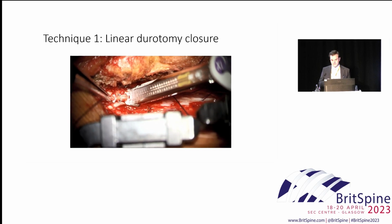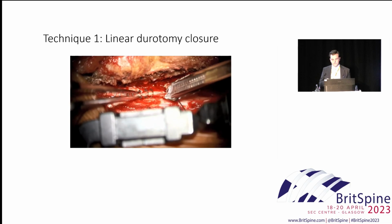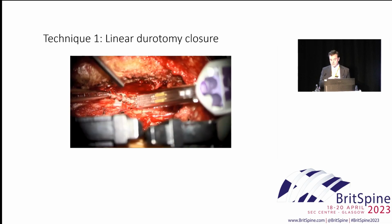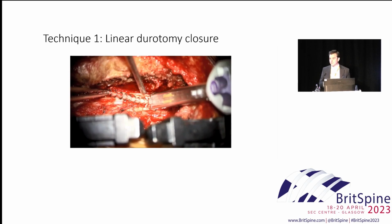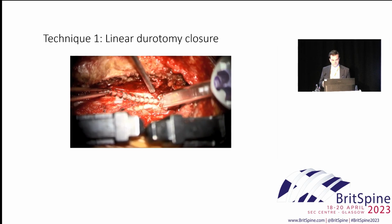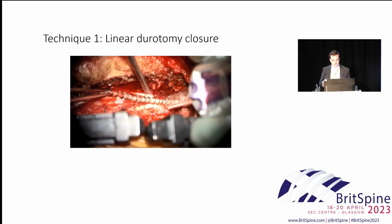And you can see this is, I think, a 90-second video, so the total dural closure time for a reasonably large durotomy is reduced to in the region of about 2 minutes, which is considerably faster than most people can suture it. And that's obviously got advantages to a surgeon at the end of a long procedure.